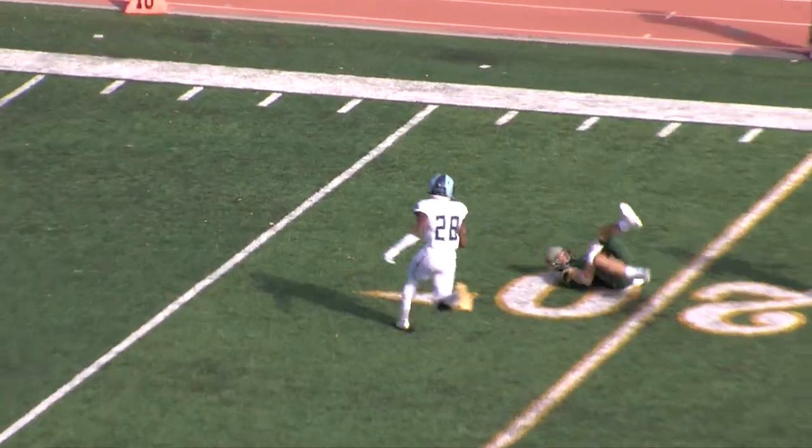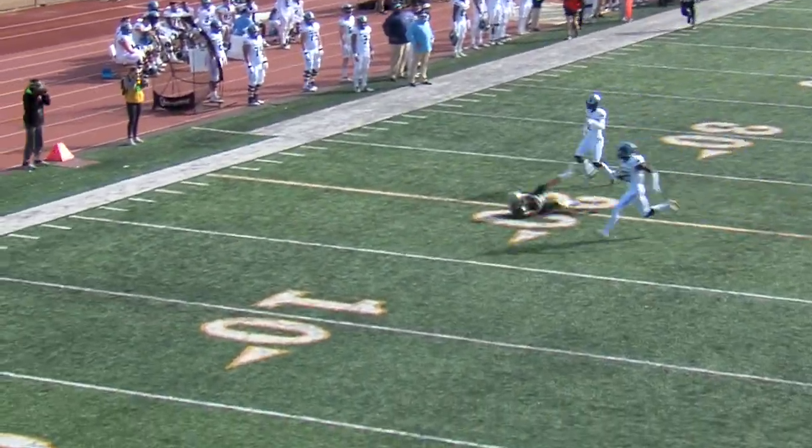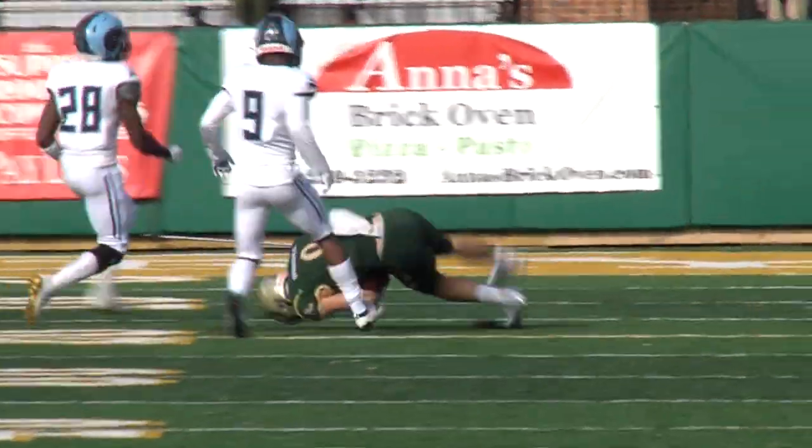The Tribe has a first 10. They're going to go long again. Zach Burdick on the run, makes the catch inside the 20 and down to the 19. Into the red zone with a nice pass from Mathis to his favorite receiver.